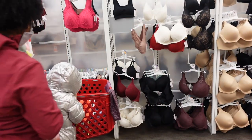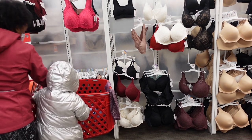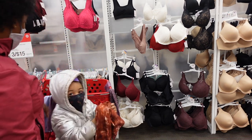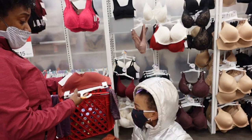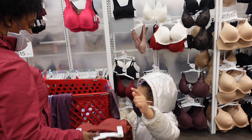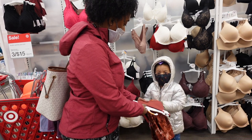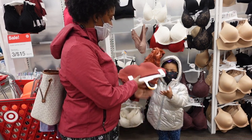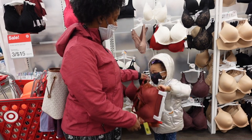Are you gonna show them the orange? Orange has been a popular color for me today, huh? So I got... Oh, I didn't find a shirt to match that. Can you carry me? Oh, get back up. I'm going to see if I can find a beige tank top. And that's what I got, these two. Yeah, those two.